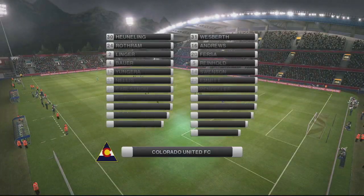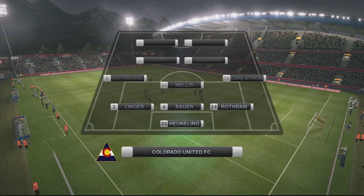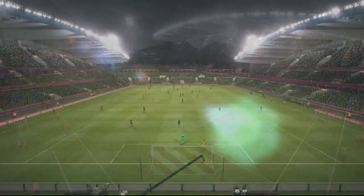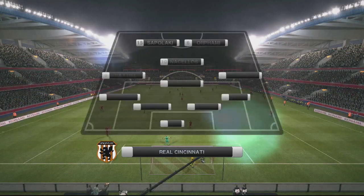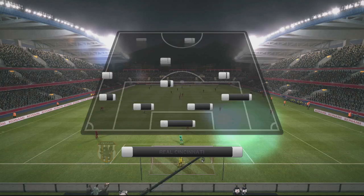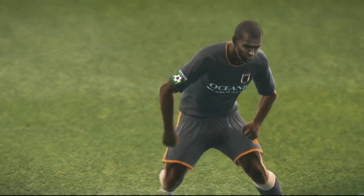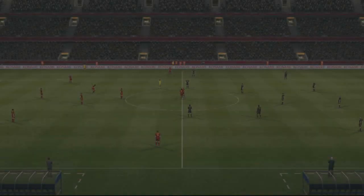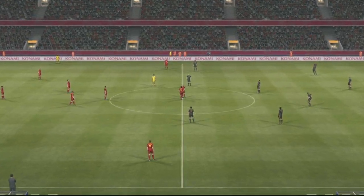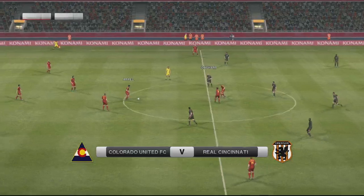And here are the starting lineups. As predicted in the weather forecast, rain has been falling steadily. So, away we go.